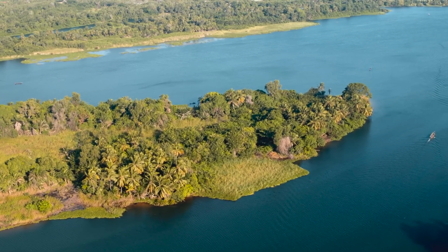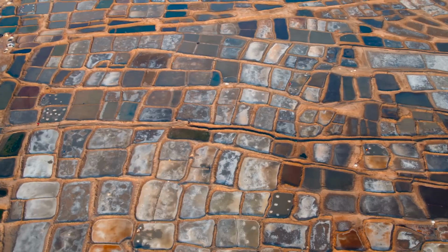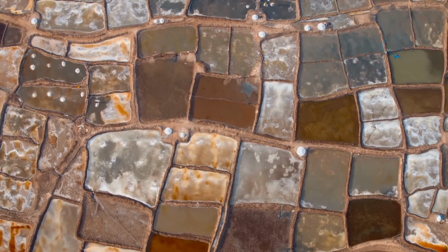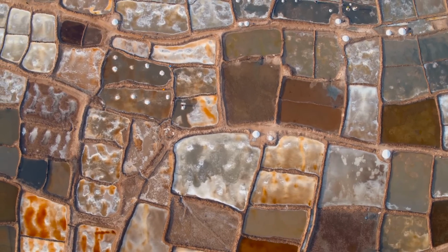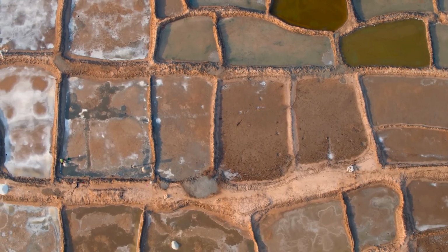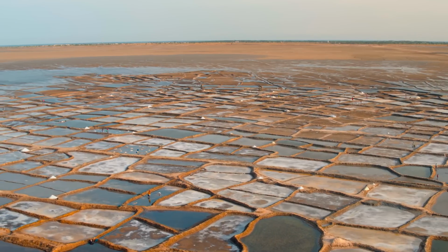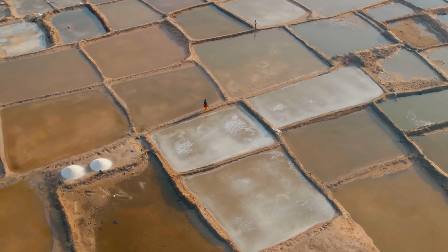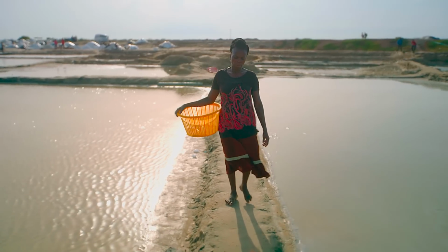But amongst the islands and inlets of the estuary, even greater riches can be found. White gold. This is the Songor Lagoon. Once a wetland, it's now a vast salt mine. The Ada Songor people living here have been extracting salt from the lagoon for nearly 500 years. Doris Awaramadame is one of them.